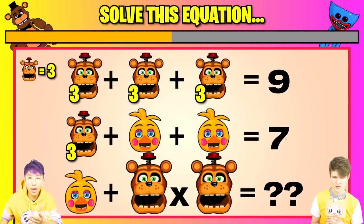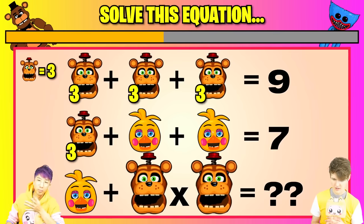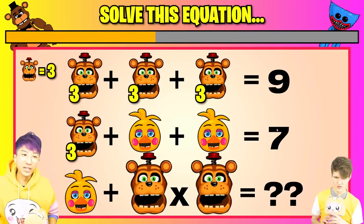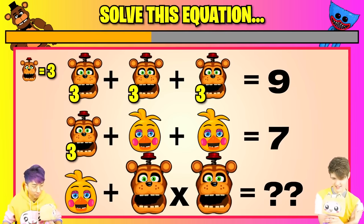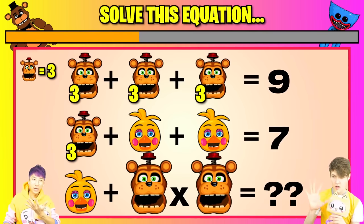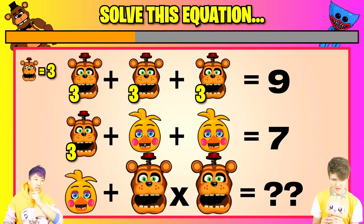Okay, well, why don't we just try what we did before, right? Let's try the number 0. That's a good place to start. 3 + 0 + 0 = 3. So that's not even close. Okay, let's try if chica was number 1. 3 + 1 + 1 = 5. That's not right. Let's try chica is number 2. 3 + 2 + 2.